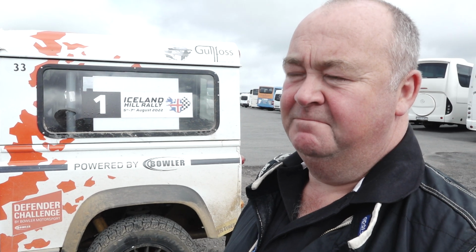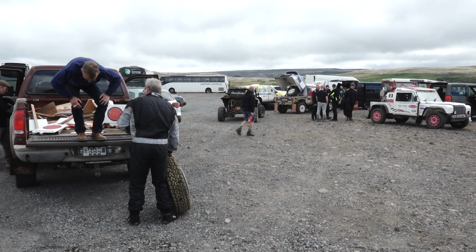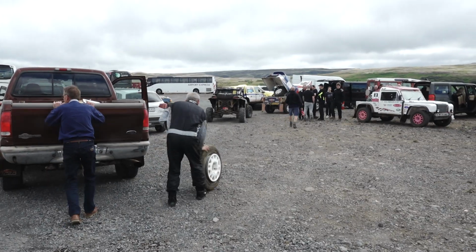No, we hit a rock yesterday and broke a shaft on it. So we're just taking it a bit steadier today. Exactly. But always increasing the speed and getting used to the stages. The stages are, we've never driven anything like this before. The stages are fantastic.